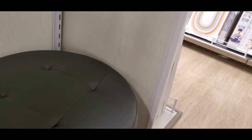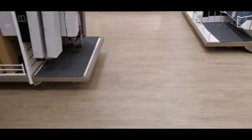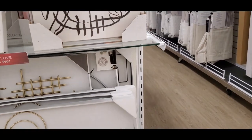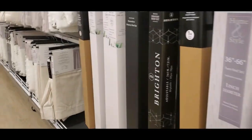Ooh, I like this. Doesn't go with my house, but it's cute. To get like a painting for the bathroom.